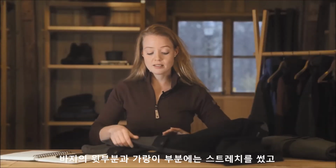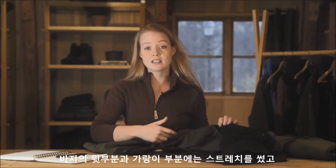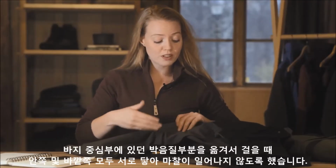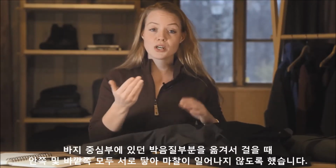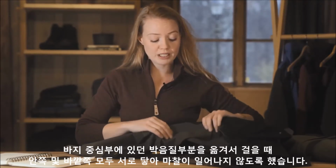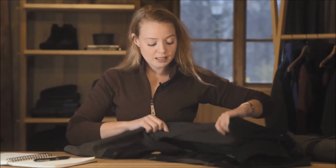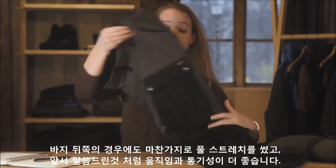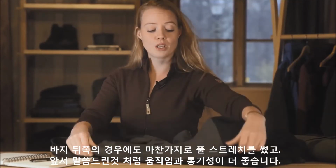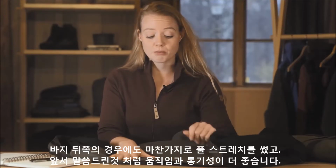We have stretch in the top part of the trouser, between the legs in the gusset. We've also made sure to move the inseam away from the center so that the friction never lays on the seam as you walk, but is moved to either side, for the front and towards the back. And that's in full stretch, as well as the back of the trouser, both for a little bit more ventilation and for movability, like I mentioned before.